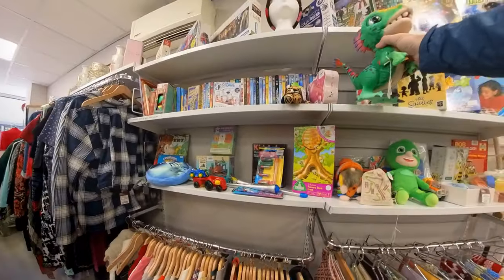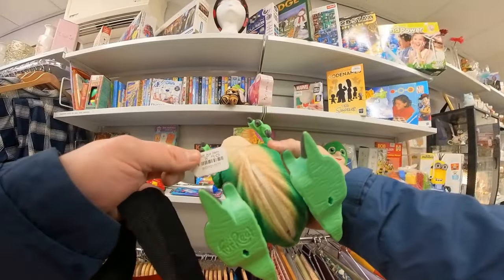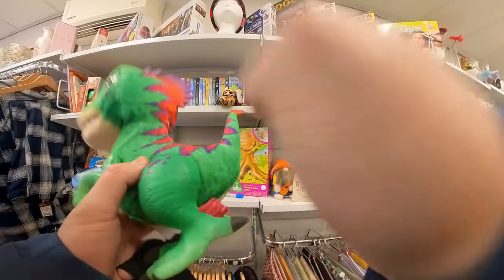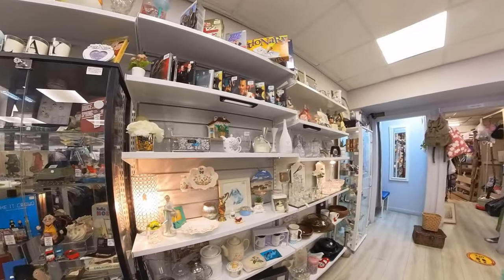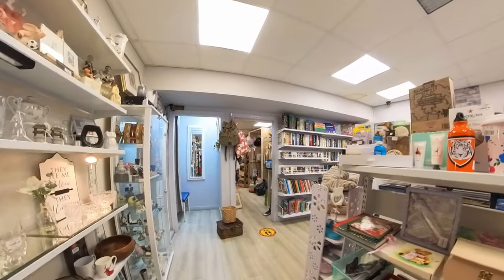On to the next shop, and we got this Furreal little dinosaur. They were after £8.90 on this, so it's a bit too much to be buying to resell. I picked a lot of different Furreal stuff up before, but never dinosaurs. Usually it's like chimps, chimpanzees. I think I had an orangutan once.